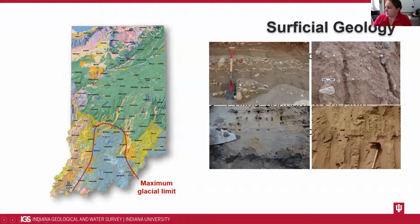In the top left-hand picture here with the shovel, that's sediment called outwash. It's a mixture of sand and gravel, and you can see that the sand and gravel layers have stratified themselves by size. There is a layer of sand and then a layer of these pebbles, this gravel layer, and then another layer of sand, and then another layer of gravel. So there is some sort of sizing difference to the material. It's been sorted in some way.